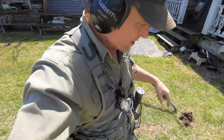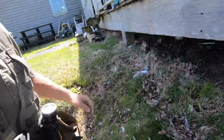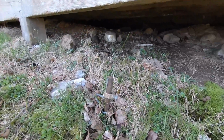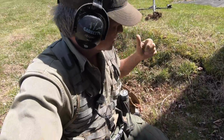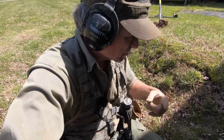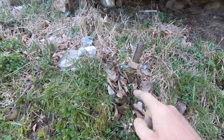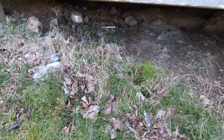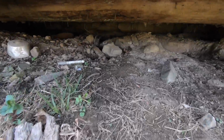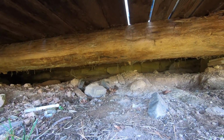I figure while we're here, let's look up underneath this porch real quick and see what we can see. What I did is I took that X-Acto knife back to my truck and dropped it off with the rest of the horseshoes and stuff. I got my flashlight so we can look up in here. Okay, first thing I'm seeing is this is for a lightning rod, I guess. Let's see what's up in there. Boy, it's cool. And boy, it stinks like an animal.